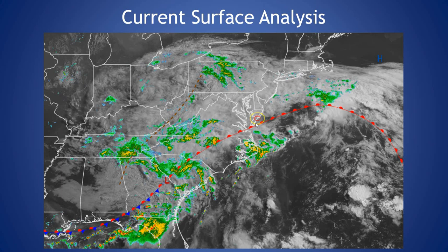Most models actually showed this moving through last night, but it has remained off the coast and will slowly move into the area today. That's going to keep us in the low cloudiness today, as well as limit our instability, so the chances of thunderstorms will be much lower than was expected for today with the forecast from yesterday.